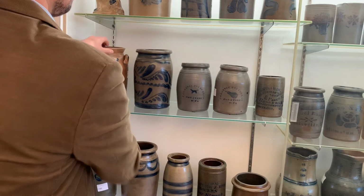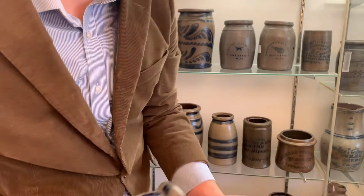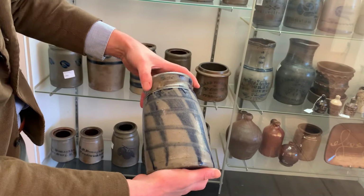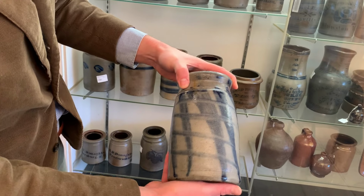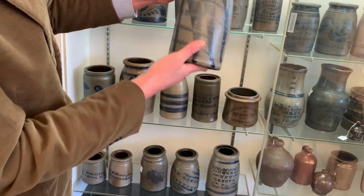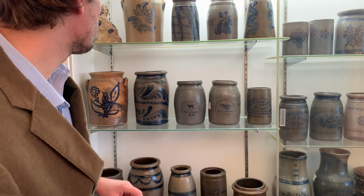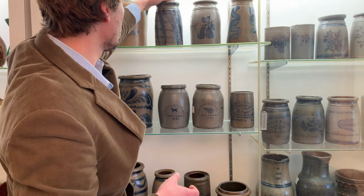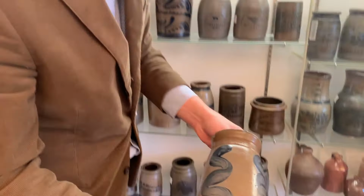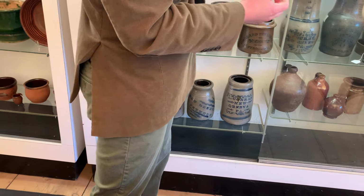I have a nice selection of Western Pennsylvania canning jars, including this crosshatched example, including a tin lid. This cross-hatching is highly unusual for that region, a really folky design on that. Harris canner and Atchison, they call the snake motif on the canning jar, very cool.